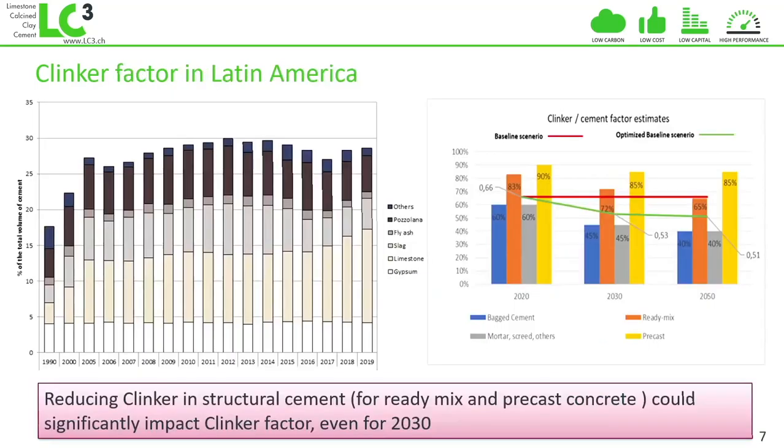If you look at the region of Latin America, for general use cement we have a very low clinker factor, and this is very interesting. Compared to the rest of the world, we are very good for general use cement. But when you look at the clinker factor for the cement that we use for structural concrete, ready-mix concrete and everything, we're still very high, around 85%. This is roughly 35% of the cement that is used in many of our countries, so we need to do a lot there.